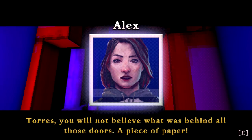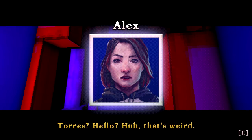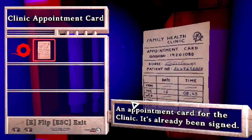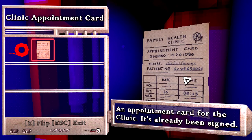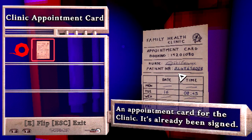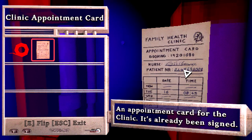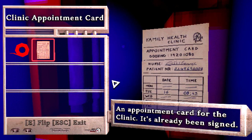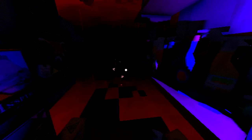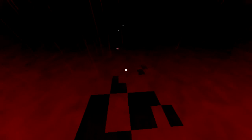Torres, you will not believe what was behind all those doors. A piece of paper! Torres? Hello? Huh. That's weird. Okay, let's have a look at this. An appointment card for the clinic. It's already been signed. Nothing on the back. Booking, right. There's a patient number, there's a nurse. I can't really see it, unfortunately. And when you zoom in this game, it doesn't zoom in for the inventory item. Huh. That's got to be important, though, right? 16845. What the hell?